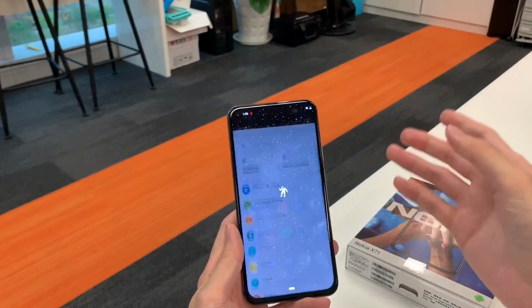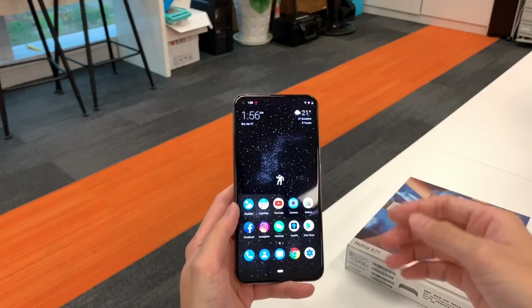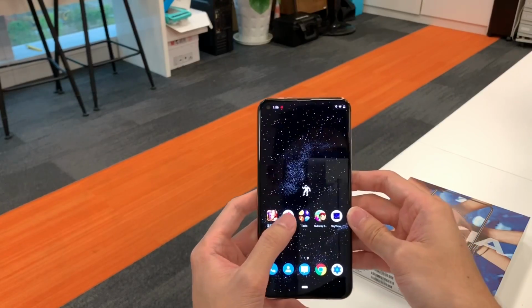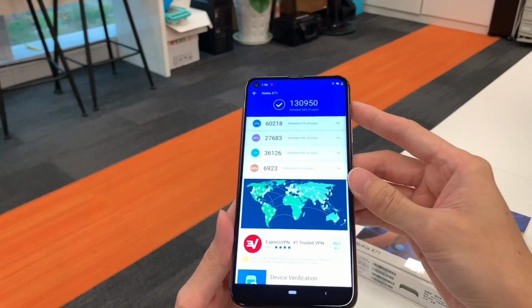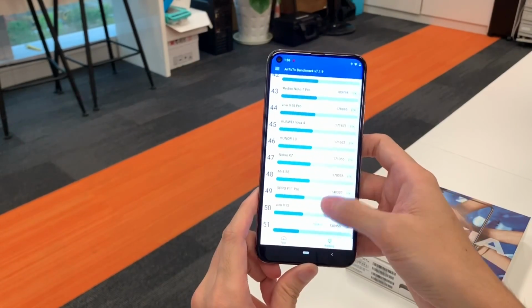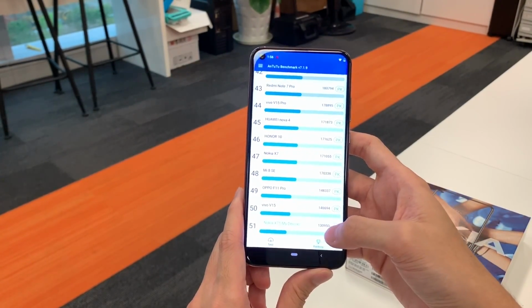Moving on from that, let's just check out the device itself. When you unlock the device, I've got my standard set of applications installed here. And let me just show you guys the benchmark score that I got for this Nokia X71. If I click that, here you can see the score in detail. I hope you guys are able to see it. And if you move on to the ranking, you'll notice that it sits right at the bottom of the table. And there you have it, 130,000.